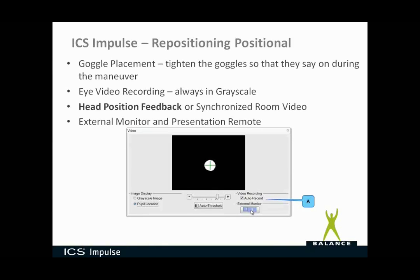You will always see the real-time SPV no matter which way you're facing as the clinician, so that you can monitor those two things and then know that once that nystagmus subsides, it's time then to move to the next position. The presentation remote allows you to start and stop without being right next to the computer. So you can easily start and stop the test with the Targus Logitech type of presentation remote. So again, everything is focused on staying close to your patient and making your workflow easier.